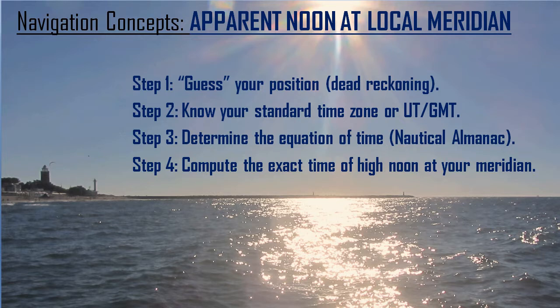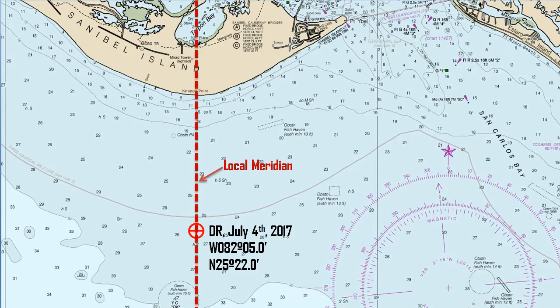The next step is to know your standard time. You have to know in what time zone you are, or you need to know the universal time, which in the first approximation is the same as Greenwich Mean Time. Then you need to know the equation of time for the day of the year when you think you will be taking the noon sight of the sun, and based on that information, we should be able to calculate the exact time of high noon at our local meridian.